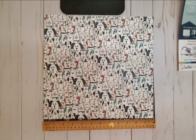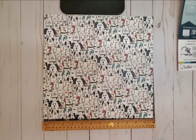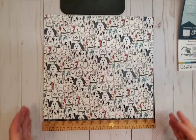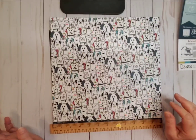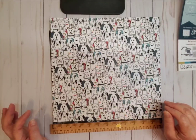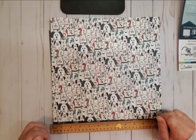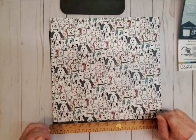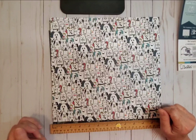I'm going to go through piece by piece and tell you what I like and what I don't like, or it's just my personal preferences. So this is side A of the paper, the first sheet of paper. I know you can't please everyone, especially me, but I'm a cat person, not a dog person, so I really wish it was just cats. I know the people that have dogs would say, I really wish it was just dogs, and it can't make everyone happy.